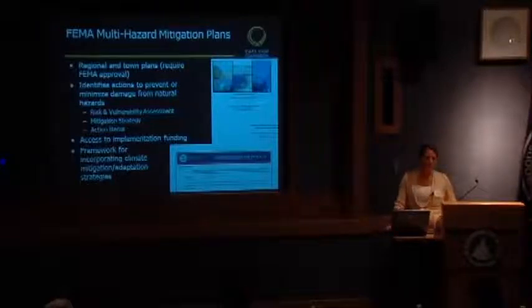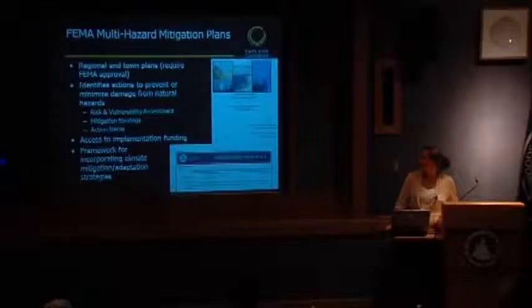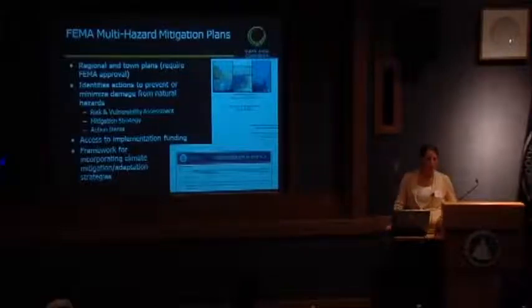The Commission has been in charge of facilitating the county plan for the past 2 cycles now. The first plan was developed in 2004. In 2009, we embarked on an update of that plan. It's both a regional and a local plan. They require FEMA certification. The framework is primarily geared towards minimizing damage from natural hazards through a risk and vulnerability assessment, a corresponding mitigation strategy, and then developing action items. Certified plans allow you access to implementation grant funding.